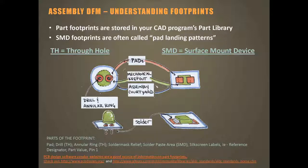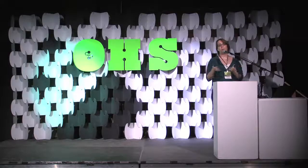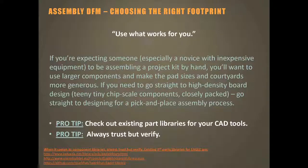In terms of component footprints, if you want to know where to get the information for making a footprint to put your part on a board, you can start with data sheets from the manufacturers, or you can go to the Institute for Interconnecting and Packaging Electronic Circuits, or the IPC standard. They've done a lot of process manufacturing for mass manufacturing methods to find footprints that are just right. And it's a whole lot of information from a huge number of companies and manufacturers.